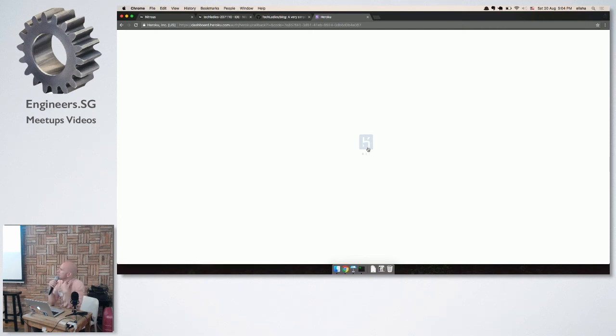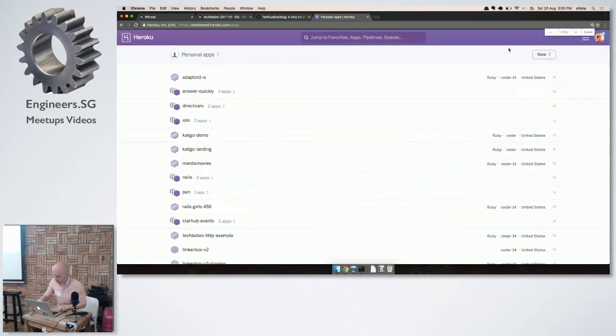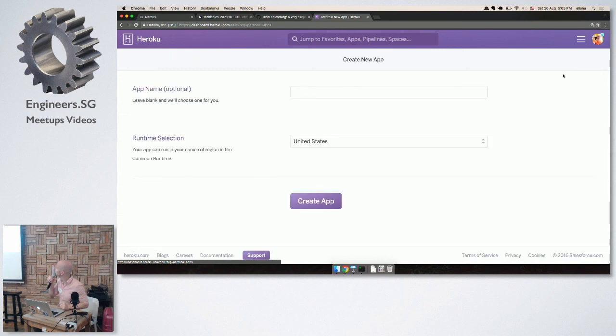I'm signing into the Heroku dashboard from Heroku.com. I'm going to use the new button in the upper right. I'm going to choose create new app.